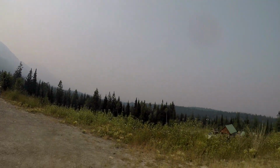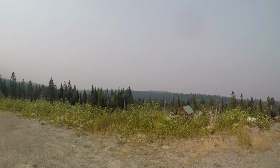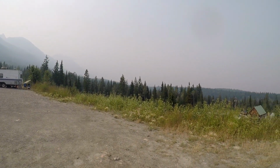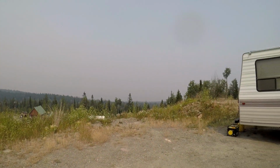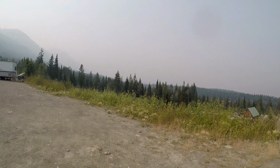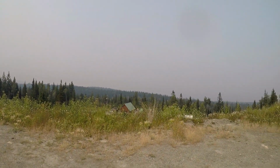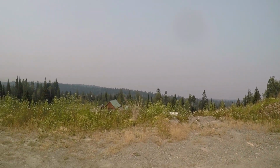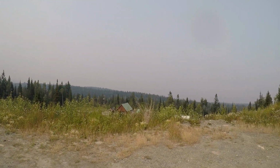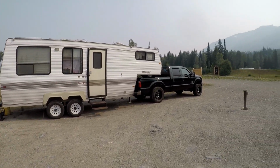It's smoky as hell. And usually out there, you can actually see all the mountains around us, but you can't see a single thing right now. It's wild. This forest fire situation is crazy. Last week I gave a guy grief for throwing cigarette butts into the forest. Made him go pick it up and stuff. And this is the reason why. Now look at it. It's crazy. The air quality is piss poor out here. I mean, it's not horrible, but it could be better.